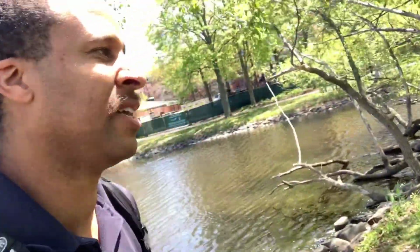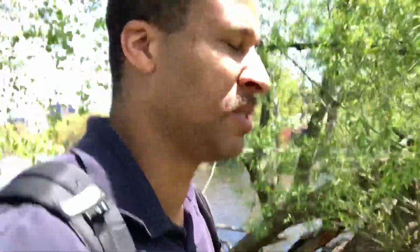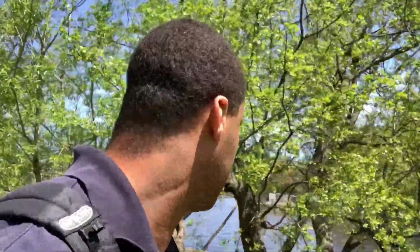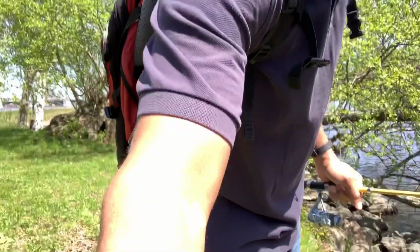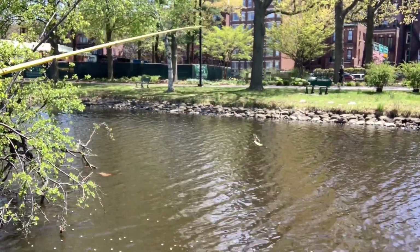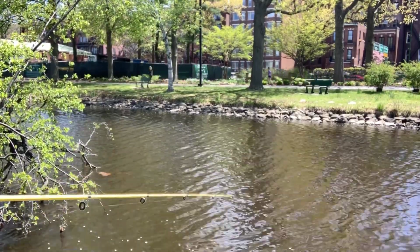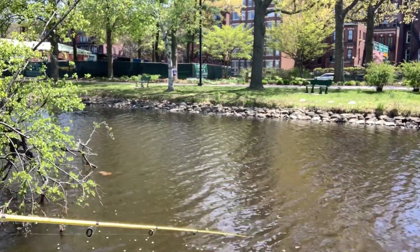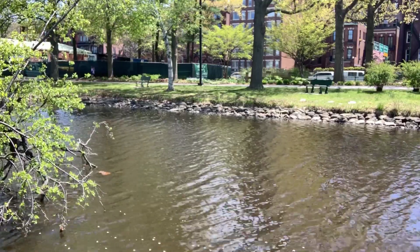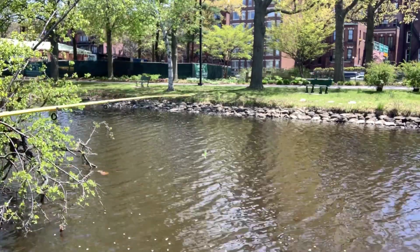For some reason, the blueback herring look like they're at more mass on the west side of the Charles River Esplanade instead of the ocean side, which is kind of weird. Put this up here, turn the other way. Getting close to the conclusion.